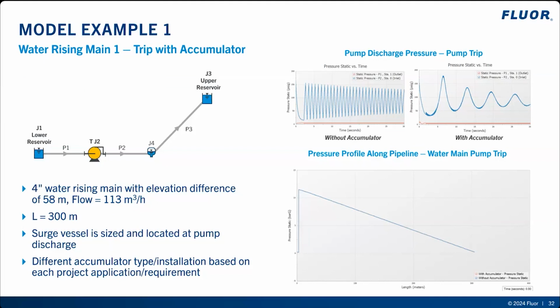The surge event simulated here is a water transport pump unplanned shutdown due to a power outage. The two graphs shown at the top right indicate the pump discharge pressure trend against time, with and without a surge accumulator installed at the pump discharge. As we can see here, pressure fluctuation is much more severe without the accumulator.